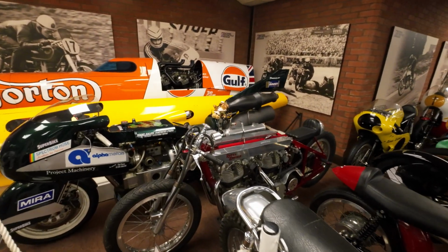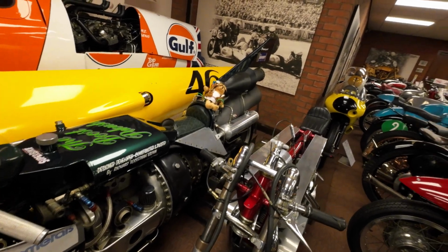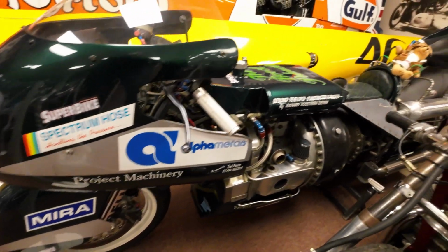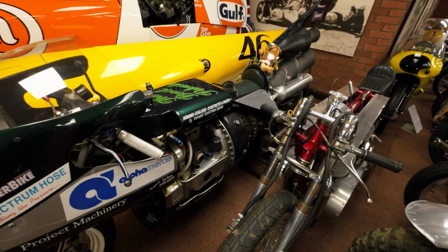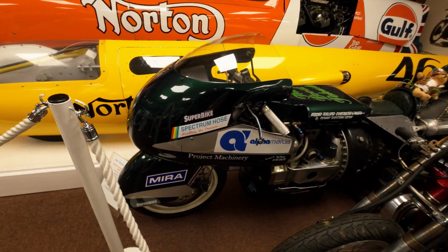What is that? That's amazing. It's like some sort of jet bike. Designed, developed, constructed and piloted by Richard Rocketman Brown. That looks absolutely terrifying. You've got to be a special sort of person to be sat on that, haven't you?